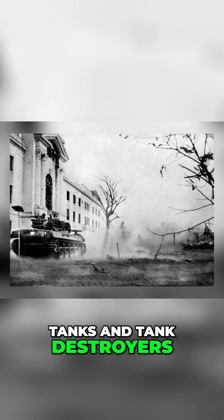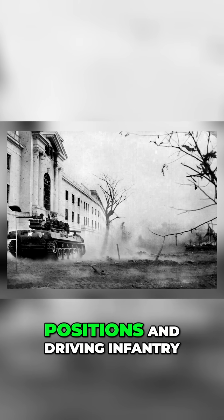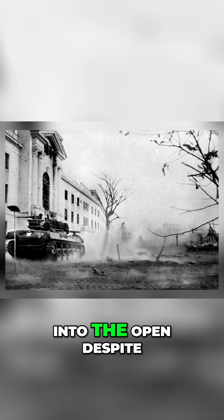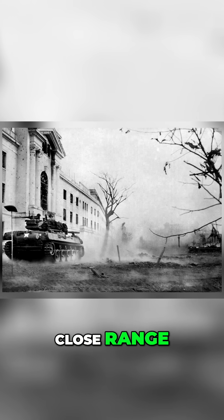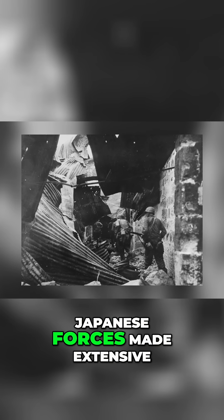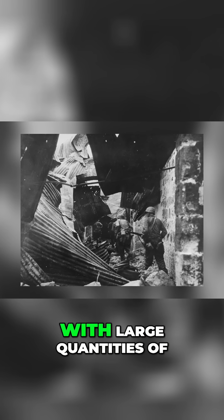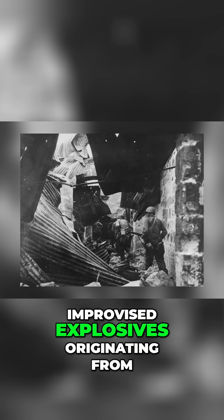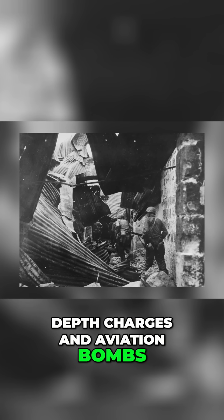Tanks and tank destroyers were often required to make progress in destroying positions and driving infantry into the open despite the vehicle's vulnerability at close range. Japanese forces made extensive use of poorly laid and partly buried mines with large quantities of improvised explosives originating from depth charges and aviation bombs.